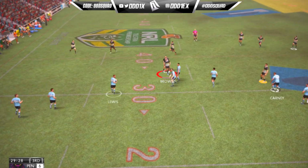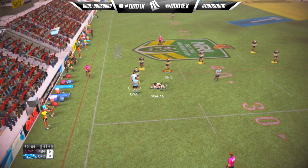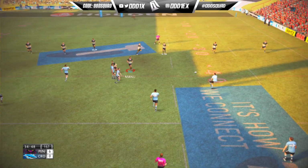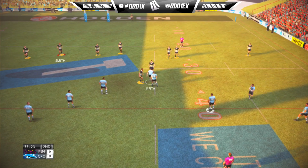Third for the Sharks. Short side they go. We rush off Lewis Brown. Out of marker, that's a beauty, right? The slowest play the ball. As they go to the right, back inside to a young Fifita.